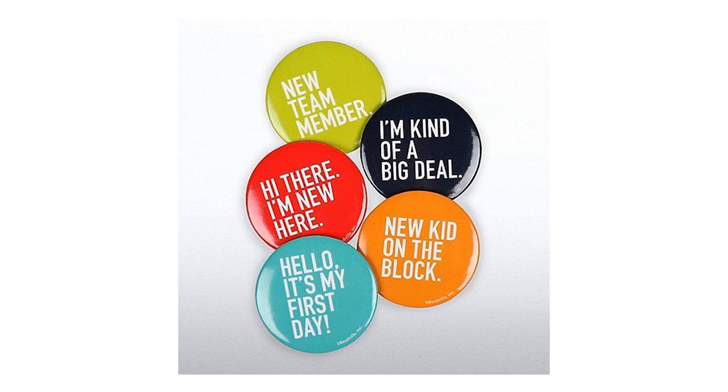In the kit or on their desk the first day, give them an onboarding button. That's a little round button, and it says, it's my first day, hi, I'm new. Or I can say I'm kind of a big deal. Something fun, bright colors that go with your branding to get attention. So when they're walking around, people know to stop and say hi to them.